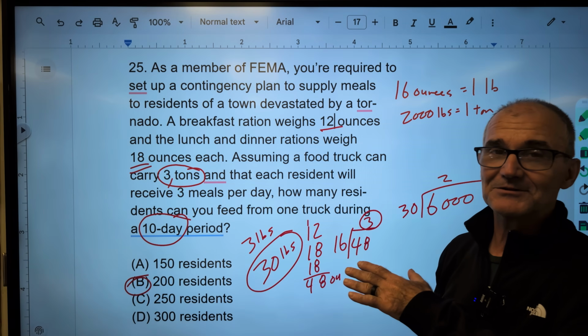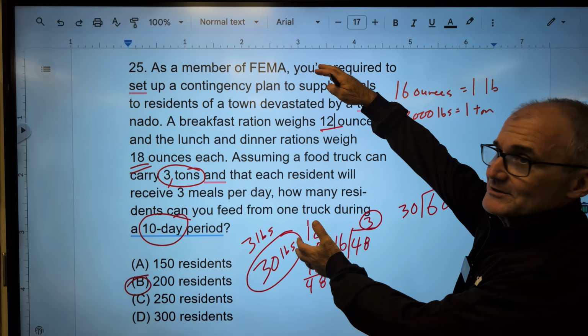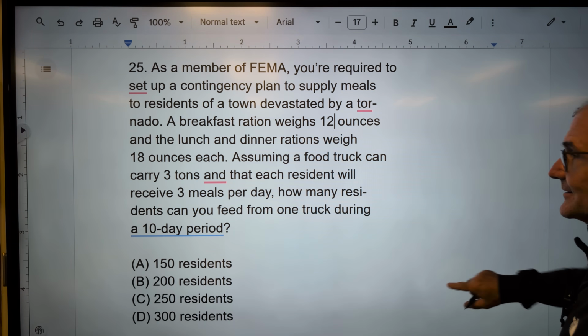This is a hard problem with a lot of conversions, a lot of pieces. And the biggest part is really decoding that whole paragraph right there. Hopefully some of those tricks, watching them enough again and again, will help you to acquire them.